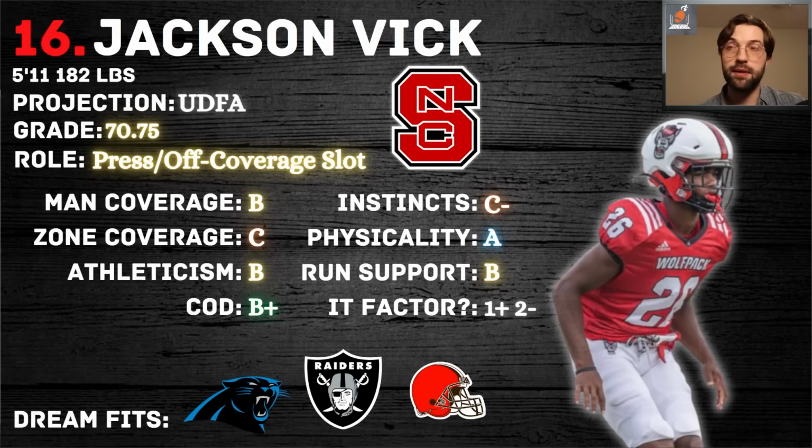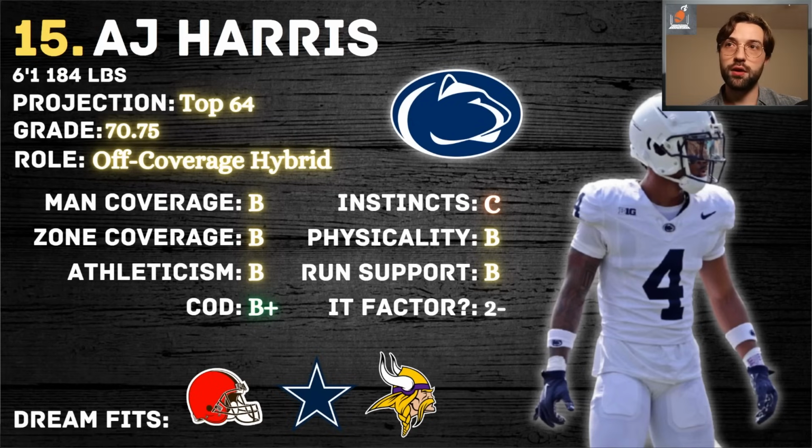I have never heard anybody talk about him. I was watching, I'm forgetting who exactly, I think it was a quarterback play against NC State, and then Jackson Vick ended up popping. I'm like, I should watch this guy. It was literally one of those players where no one's ever talked about this guy, and I ended up seeing it and I'm like, worth noting.